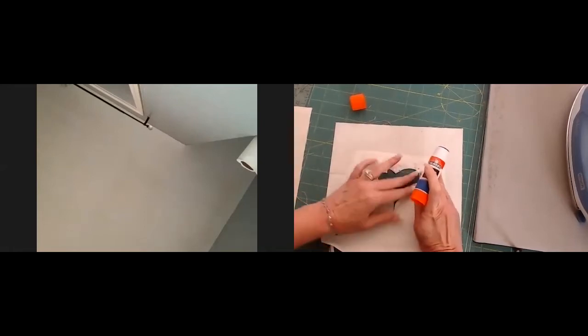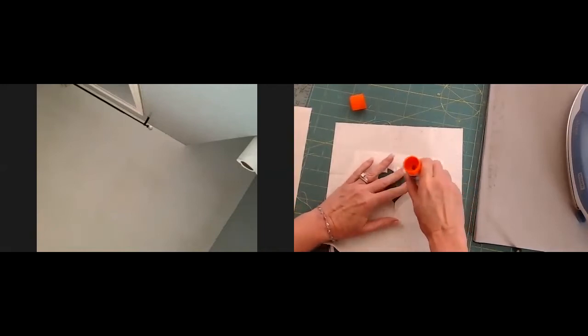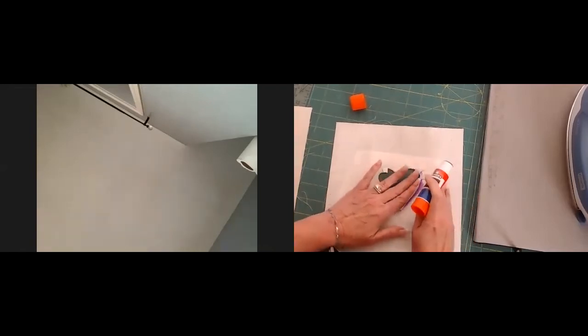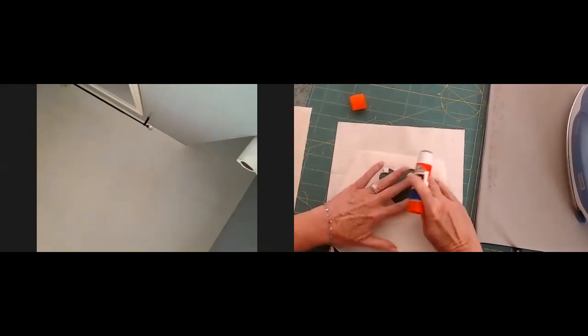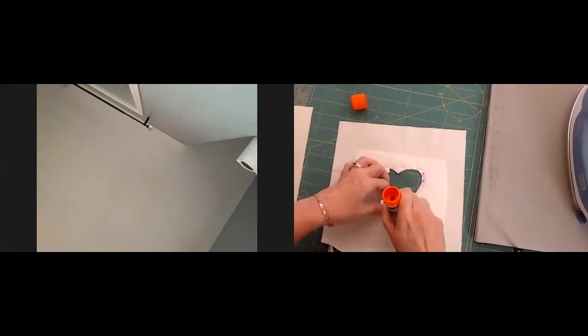My fingernails are not helping today. So I just get glue all the way around, just like that. And then I just roll the fabric out onto the paper.